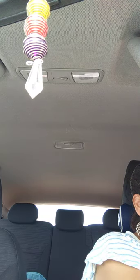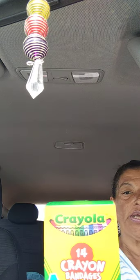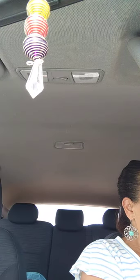Okay, next, I got a repurchase of the Crayola Crayon Band-Aids, 14, from a little one. Okay, that's that bag. I'm going to put this stuff up.